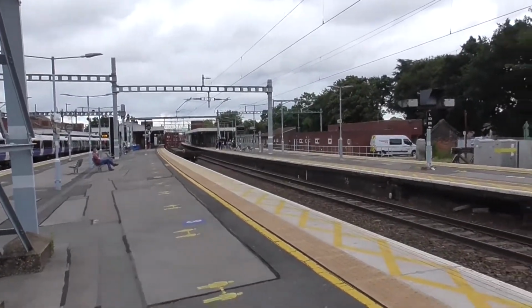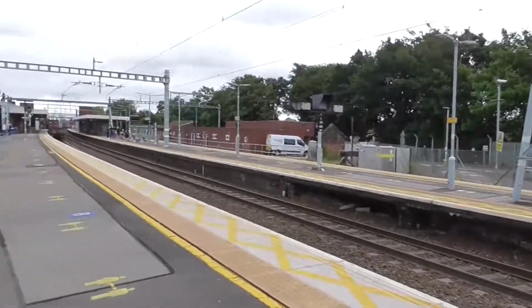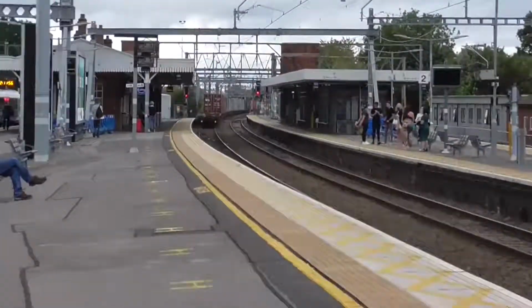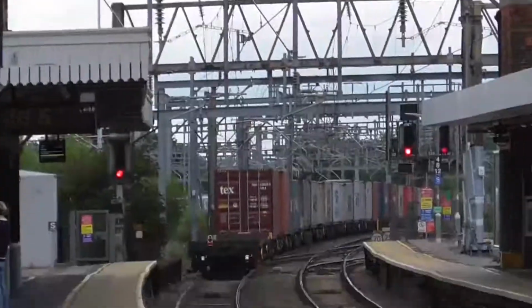Looking really lovely there. That's another train I haven't seen ticked off my list. Class 86. Lovely. So that goes towards Felixstowe North Freightliner Terminal.